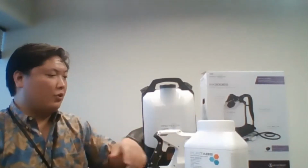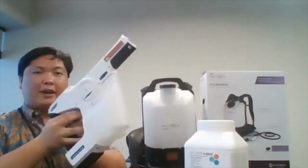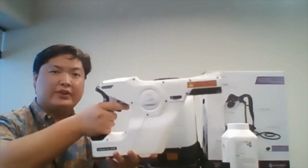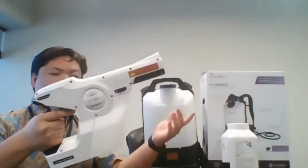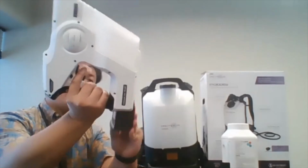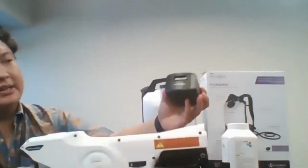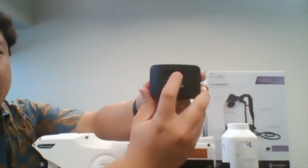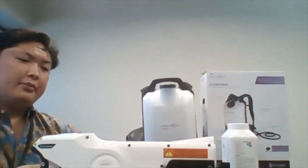I can actually show you a little bit more in depth of this little guy right here. So this little guy is the cordless handheld. It is very, very light. There's really nothing to it. I showed you the battery. So the battery pops out like this. There's a little pull tab right here. So you just pull that down and slide it out.